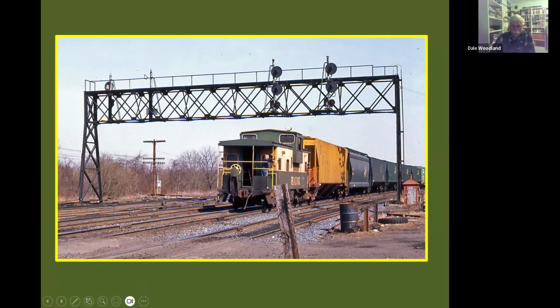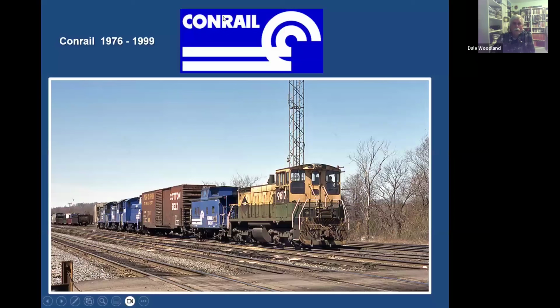And there's one of the newer cabooses, the extended vision caboose of the Reading. And with the caboose, that's the end of the train and the end of the Reading. So Conrail, 1976 to 1999. You're going to see a number of pictures at the beginning of this segment that have a combination of paint schemes, the blue Conrail and some with the green and yellow of the Reading.